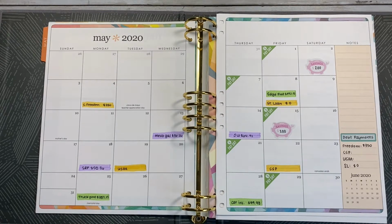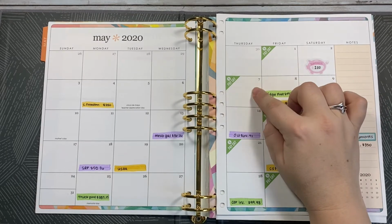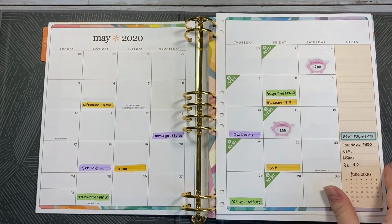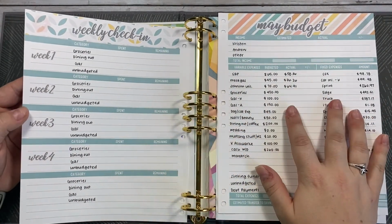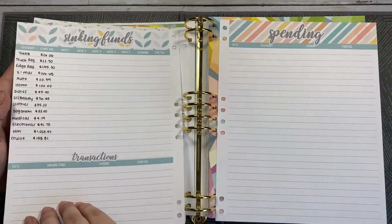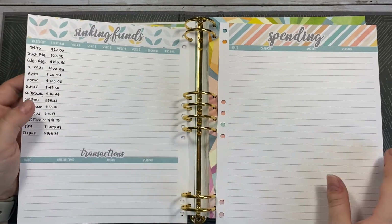This is Kristen with Monarch Plans, and today I'm just going to be going through the first week of May and doing my budget check-in. So that means I will be looking at transactions from Friday, May 1st through Thursday, May 7th. I'll just be going through and doing my check-in on this page and then filling out anything in my budget that needs to be updated just based on this first week of the month, and then go through and fill out my sinking funds and spending pages.